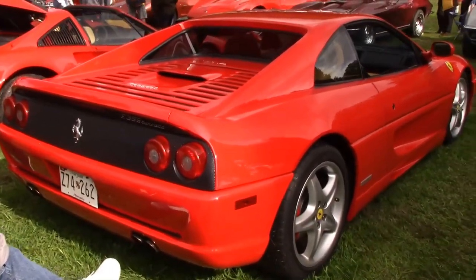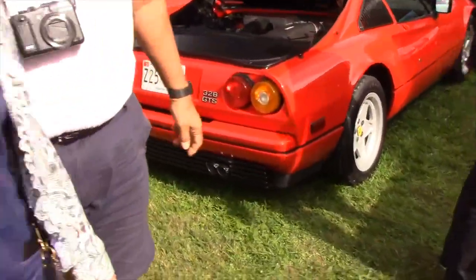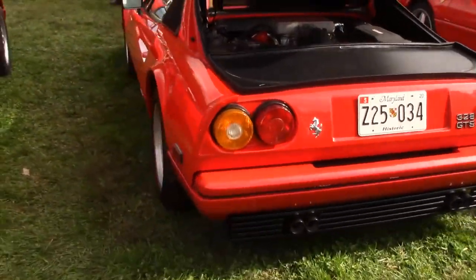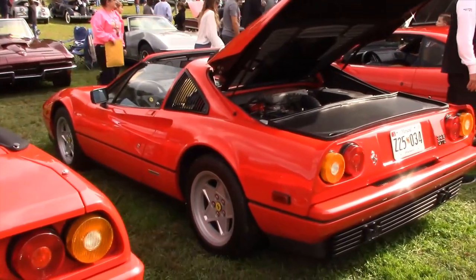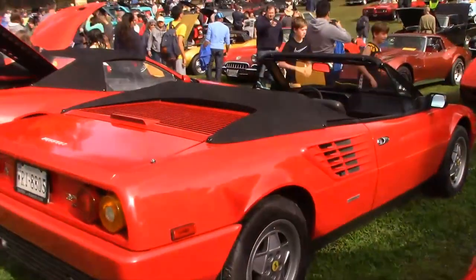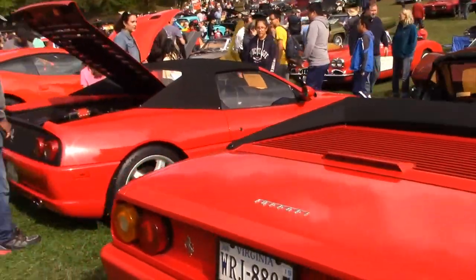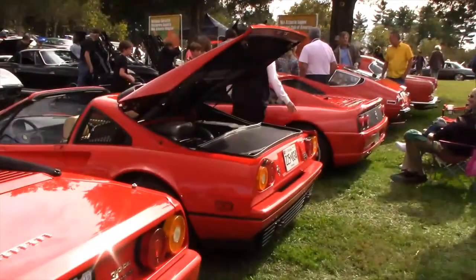355 Berlinetta here. Berlinetta meaning hard top. Yeah, it is kind of. It's like the good old 328 GTS here. That's the last of the threes. Magnum PI Ferrari styling there. Later cars, actually, they changed the wheels a bit, and I like the earlier wheels better. This one was also a 3.2 Mundial, so these have the same engine, and they're more desirable because they're later cars, and they're faster, actually. But I think the earlier ones are a bit easier to work on.